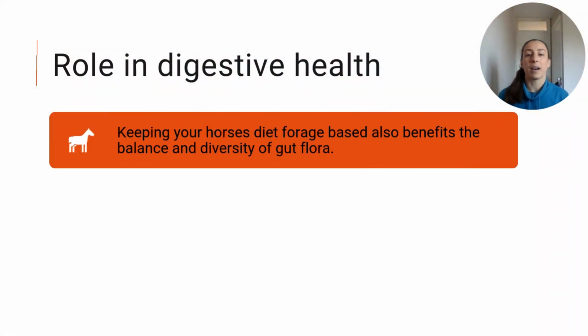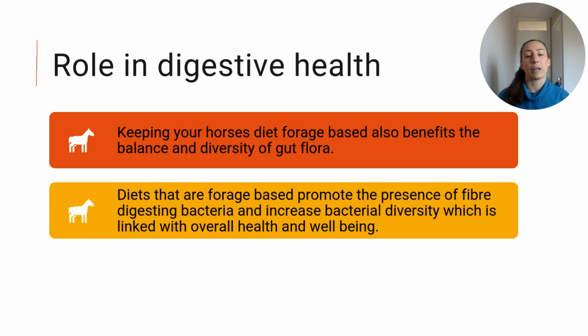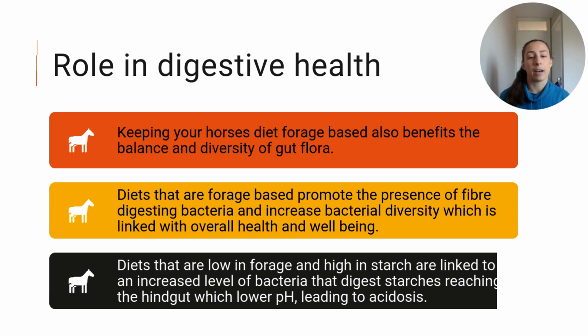Forage also plays a part in the balance and diversity of gut flora, which is linked with overall health and well-being. Diets that are low in forage and high in starch are linked to an increased level of bacteria that digest starches reaching the hindgut, which lowers the pH, which can lead to acidosis.